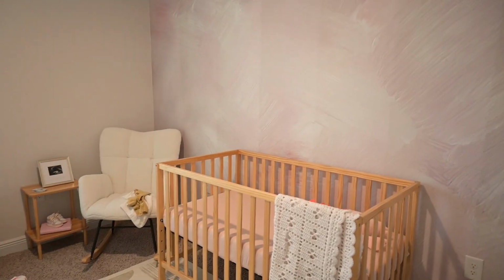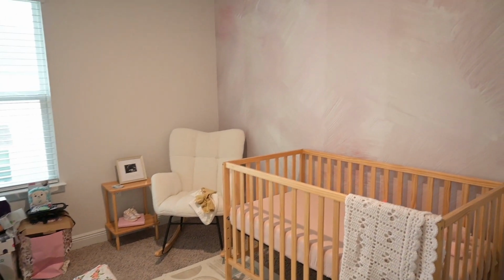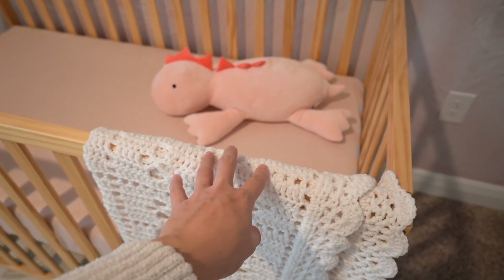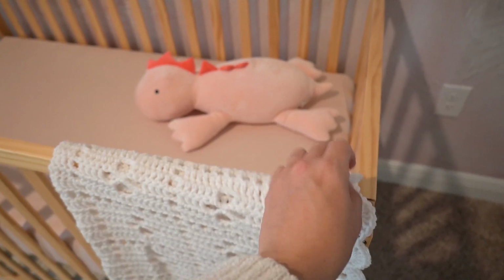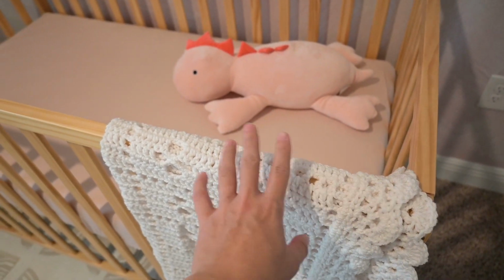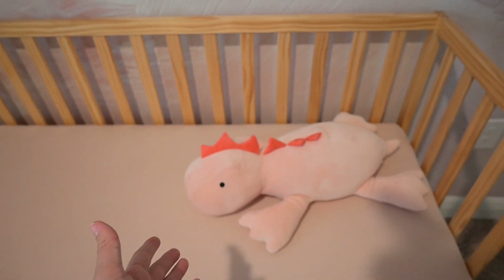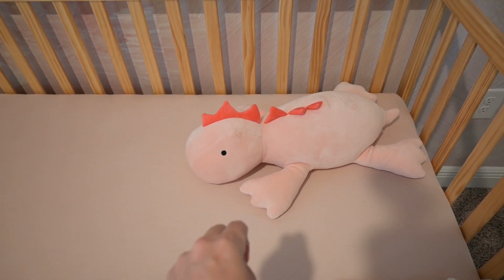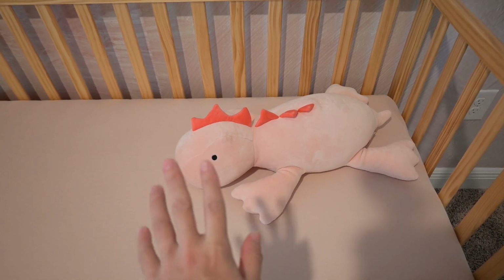Let's do it. This is as you walk in. Okay, we're putting stuff on the wall here, so this isn't done. This is the blush wallpaper we just installed yesterday. Here's her crib. This blanket was homemade by people from our church. This couple, they're really great. Love them. They made this for her. This is Diana the dinosaur from baby girl's only cousin right now, Maya. She's great. We just put the sheet on.